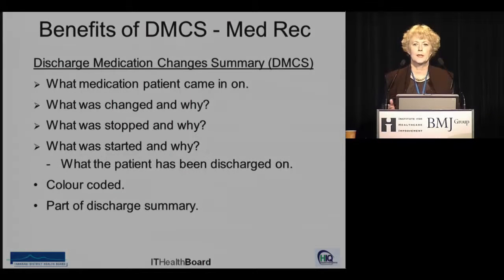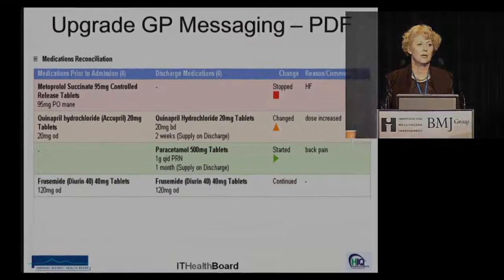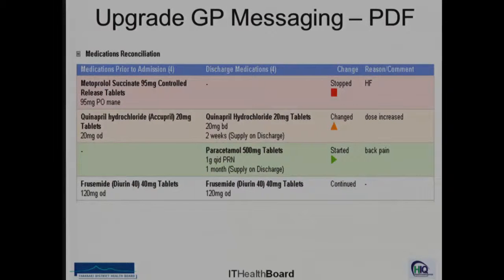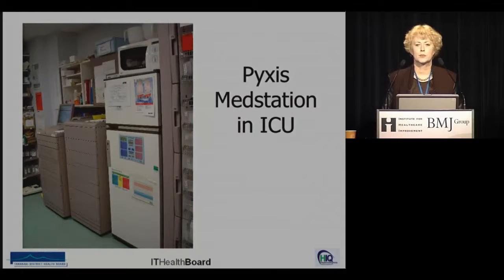We have this up and running now. This is in operation, and this is what it looks like. The icons are very clear there, and the feedback from general practitioners, community pharmacies and rest homes has been very positive.